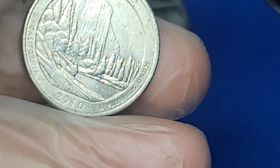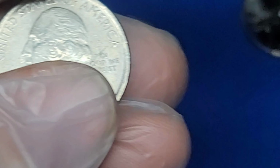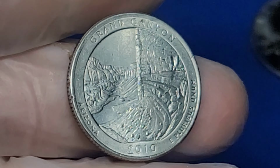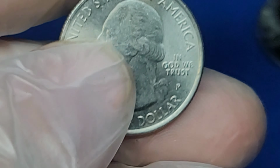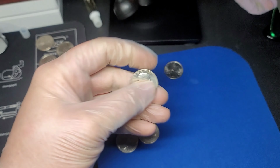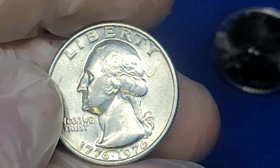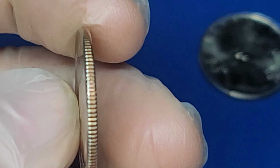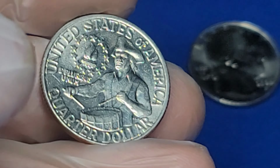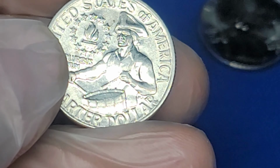And we got Yosemite 2010. This is like from three or four rolls, guys. Grand Canyon 2010. None of these are in real bad condition either. And I thought this was interesting. It's probably the best bicentennial quarter I've ever pulled. I don't know, I could be wrong. But it's in damn fine condition. Really shiny. I like it. Let's get back at it.